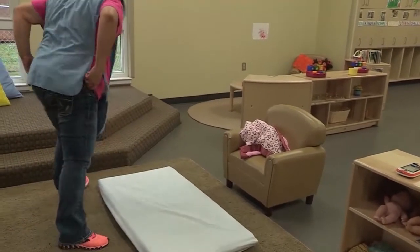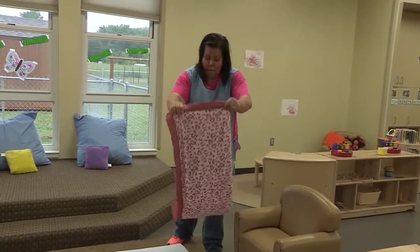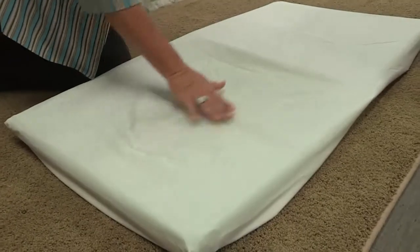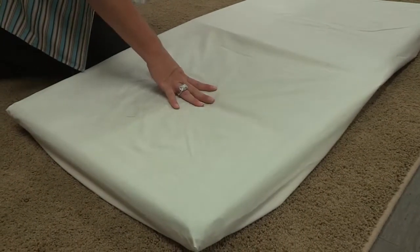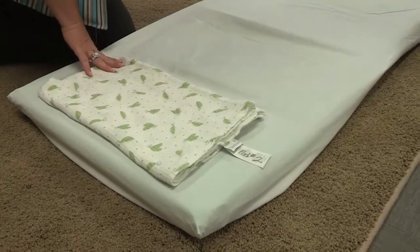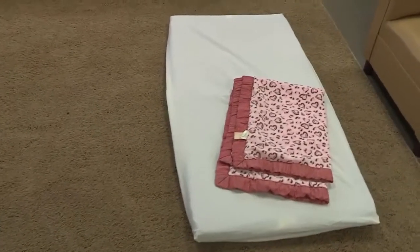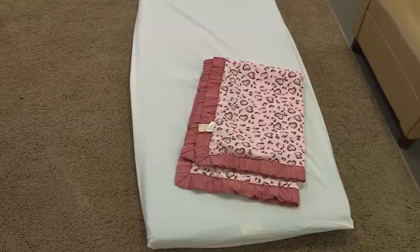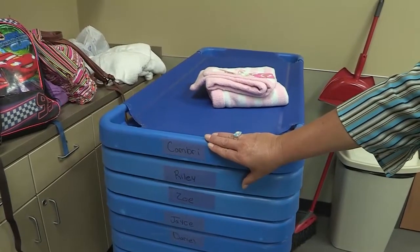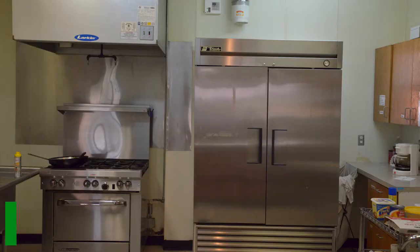Okay. And they know which blankets. Your mat is covered in a clean sheet, and you have a blanket. Right here. Check to see that each child has an assigned mat and that they are properly spaced. If they have an all-day program for your school age, you have cots and they are labeled. Now, let's take a look at the kitchen.